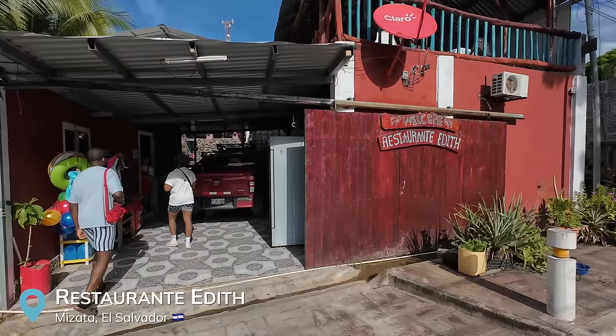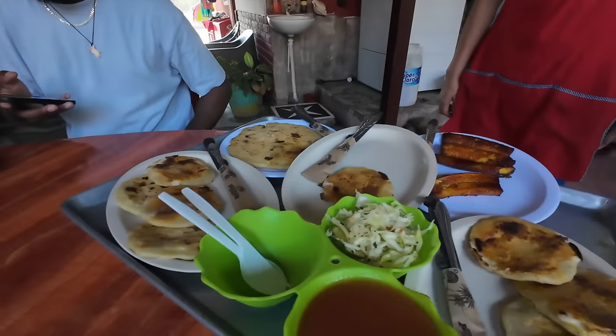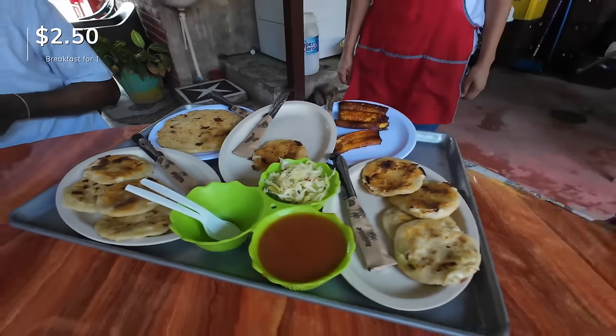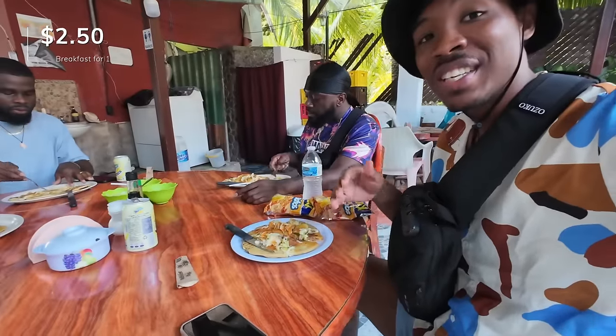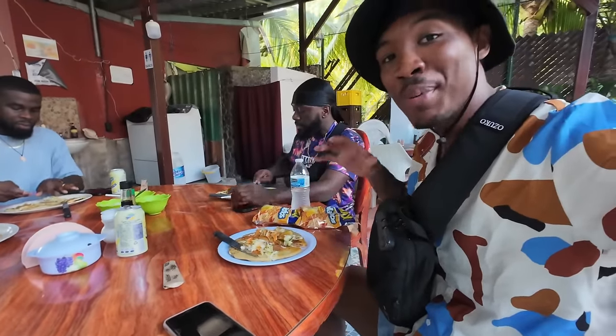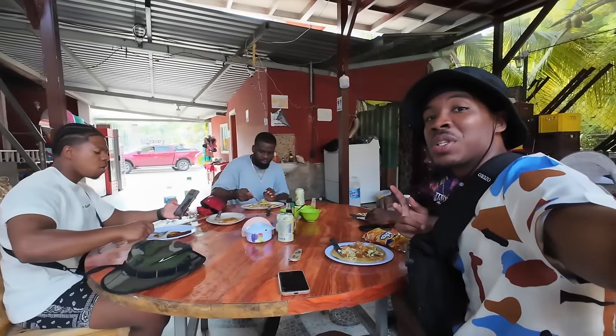For breakfast, we actually walked right down the street to restaurants to eat. We ate here last night as well, and we're in El Salvador, so we got to get pupusas this morning. Fantastic pupusas, great flavor, a lot of really nice local people here, and great affordable prices. Pupusas here are only 50 cents a pupusa, which is phenomenal. I actually got the pupusa loca, which is everything you can imagine in one mega pupusa, and it's only $2. So, out here with the bros, having a good breakfast.